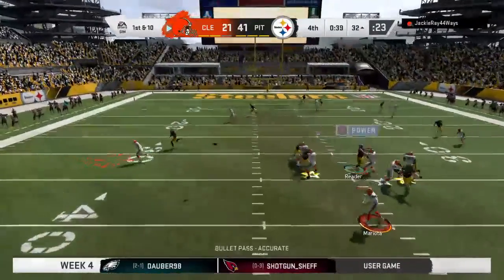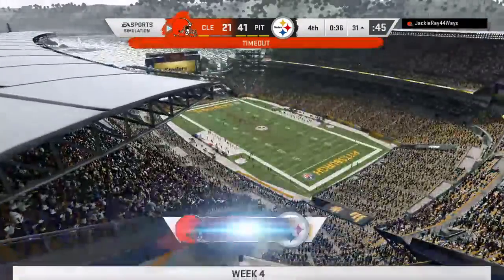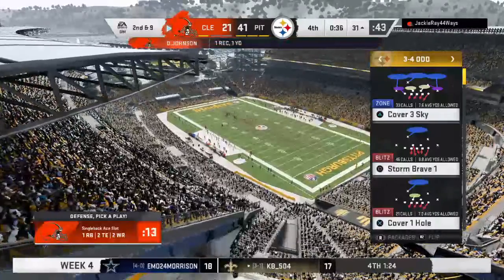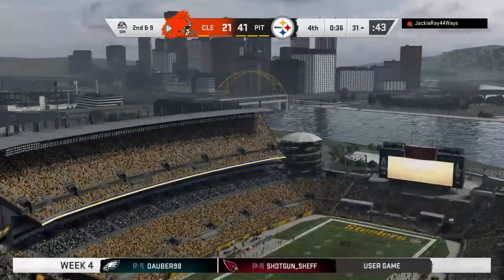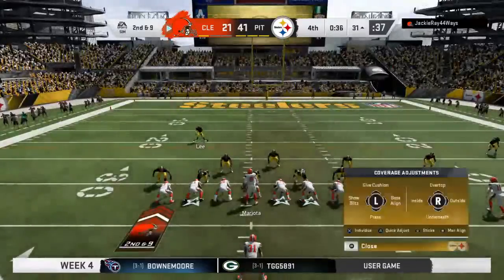Throwing, Mariota. And the catch made by Johnson. It'll be a pickup of only a yard, and that'll make it a second down. Now another timeout called for by the offense, as it'll come with 36 seconds to go in half number 2. They only got a yard out of that last completion, and that makes this 2nd and 9.